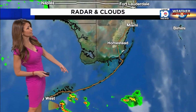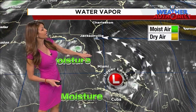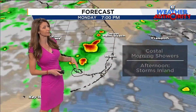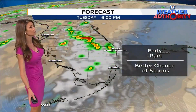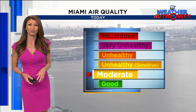I do have the showers that are starting to move in towards parts of the Keys from Marathon Key to Duck Key and towards portions of Lower Matecumbe Key. So our forecast is all dependent on this area in the upper levels of the atmosphere. This moisture content is moving in and will start to move more towards the north. So we'll have some AM coastal showers and some PM inland storms. The further north that upper level low gets, the shift in the wind direction occurs tomorrow. So we'll actually have a better chance of storms towards our coastline as we go into your Tuesday afternoon.